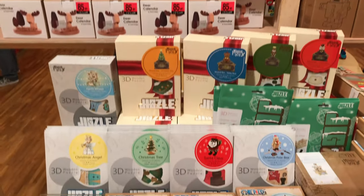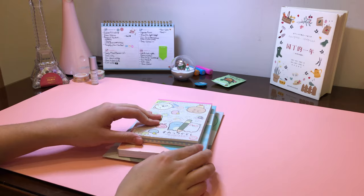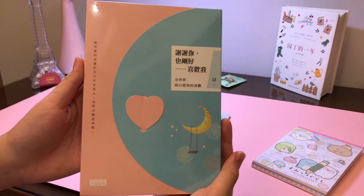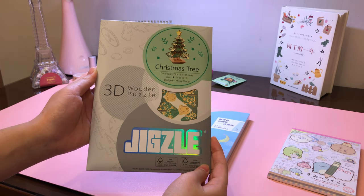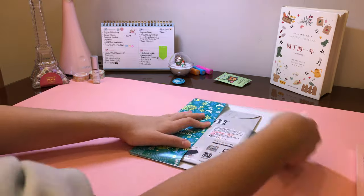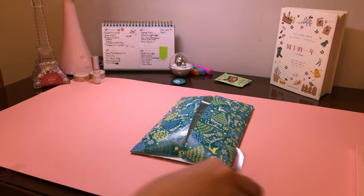I found a wooden DIY Christmas tree over here. I bought a notepad, self-care book, and a Christmas tree DIY. Anyways, I went back home and wrapped my own presents. Yes, just to unwrap it on Christmas.